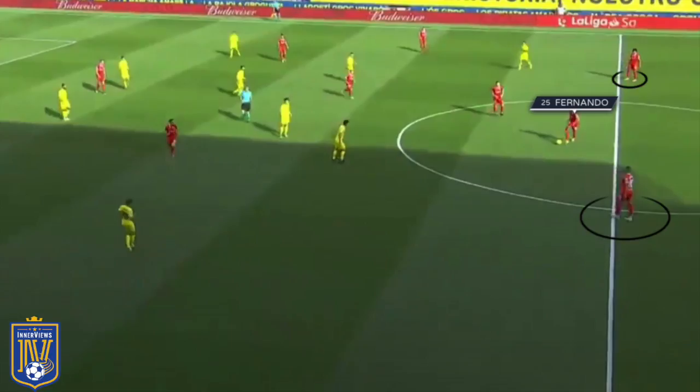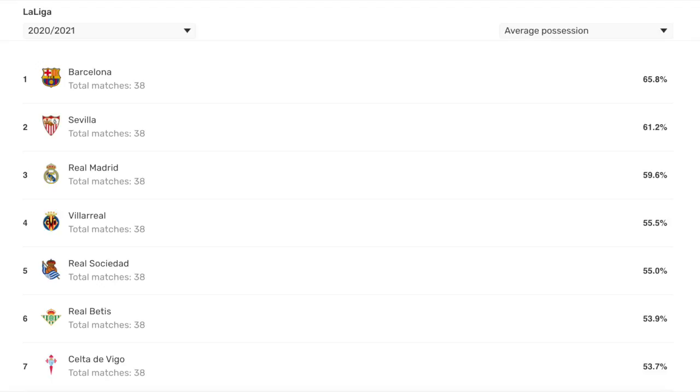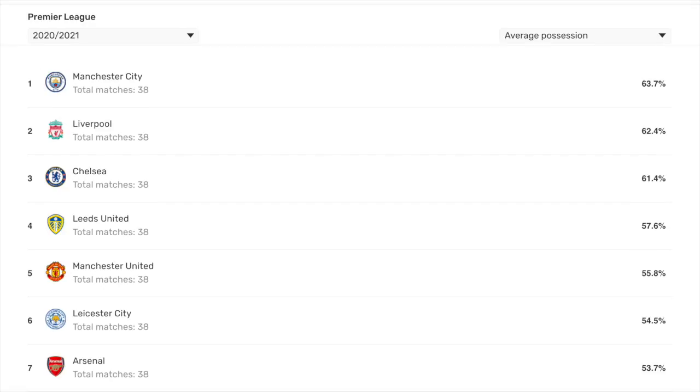And in terms of territorial dominance, both Sevilla and Chelsea were in the top three of their domestic leagues. Sevilla averaged the second highest possession rate in La Liga, at 61.2%, just behind Barcelona. And then when you look to Chelsea, they averaged the third highest in the Premier League with 61.4%.